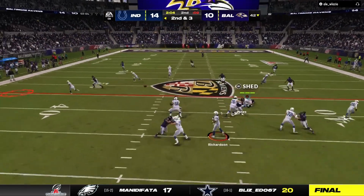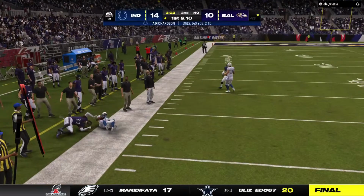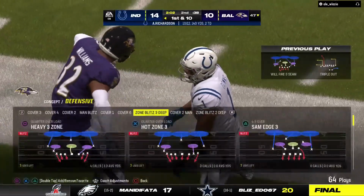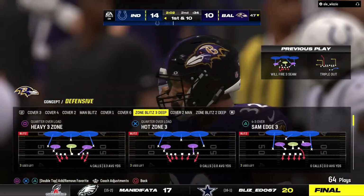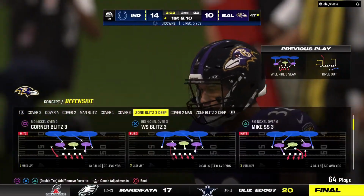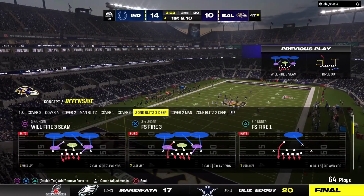Richardson looking to throw this. This taken in by Downs. And he's able to get this one out closer to midfield across the 45. Tally, that is catch number 1 for him in this AFC Championship. It's a first down.